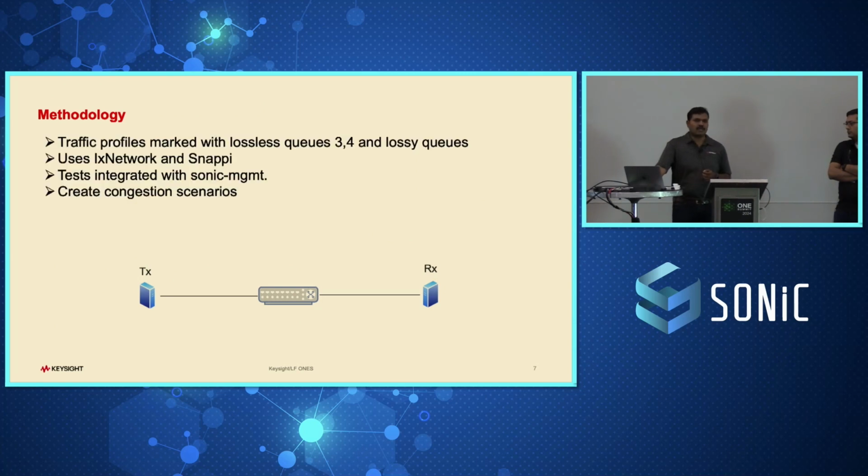So coming to the methodology, let's look at one of the PFC use cases. Here we have a transmitting and a receiving port which is connected to the SONiC DUT. We will be creating lossless and lossy traffic profiles and sending them from the transmitting to the receiving side. Depending on the test case, the data traffic can be lossless or lossy. In this case, let's assume that the data traffic is carrying a lossless traffic profile with priorities 3 and 4.